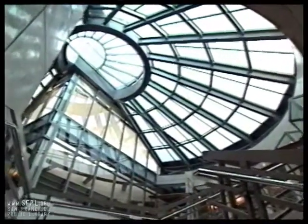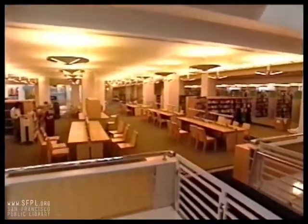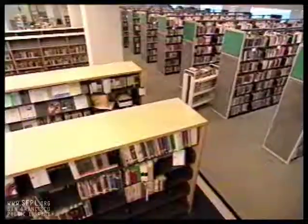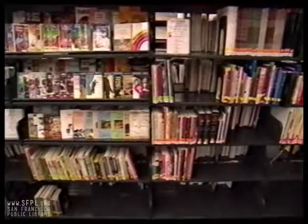So if you didn't like the dark, cramped feeling of the old library, you're gonna like this place. It's more than twice the size, and it just looks cool. You can waste a good couple of hours just wandering around before you ever have to pick up a book.